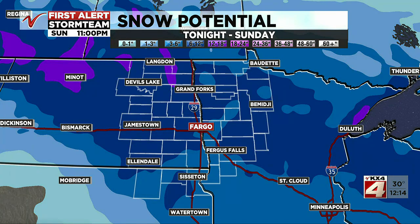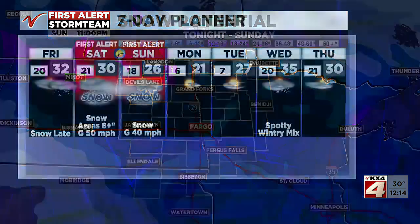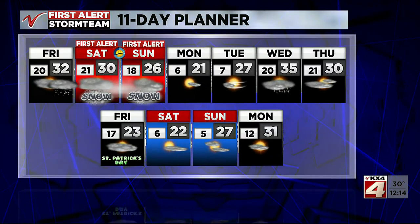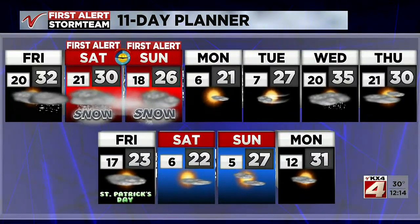Here's a look at our snowfall potential. Anywhere in dark blue, we're looking at 6+. Some of us in northeastern North Dakota may even get about a foot of snow with this one. So again, heavy snow, strong winds, blizzard potential at times, especially on Saturday morning.